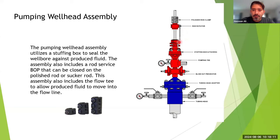stuffing box. For example, if you have to change the stuffing box packing, you will turn these rams so that they close, and now you have a secondary containment and you can change or work on your stuffing box.